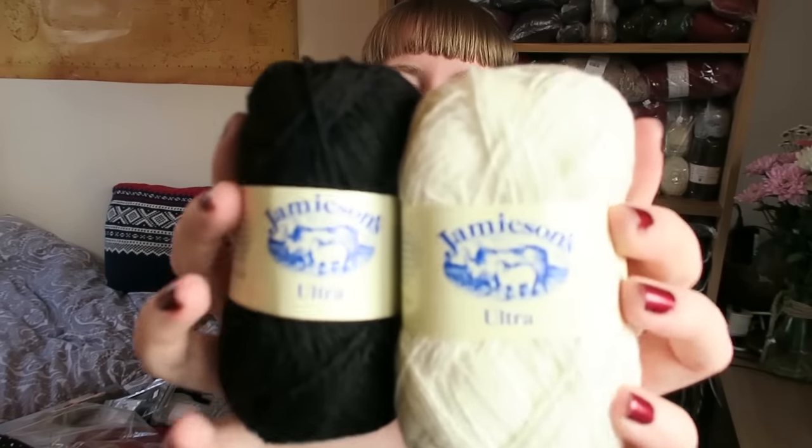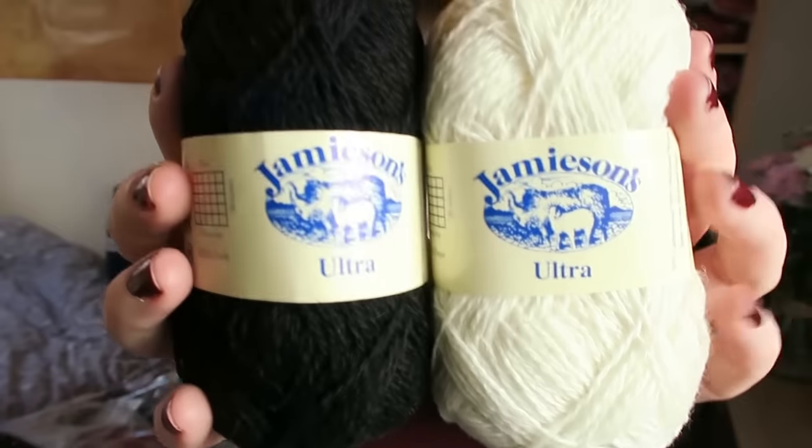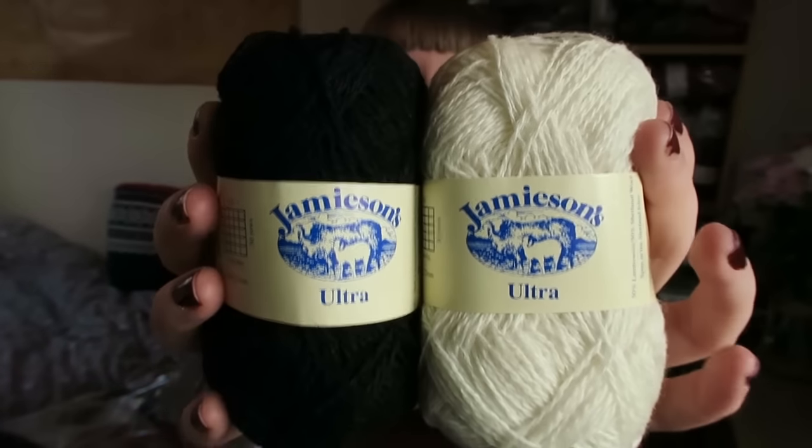Of course I bought yarn. So a bit of a crinkly bag sound here. I of course got, and I'm planning to binge buy yarn at Edinburgh as well, but I got 2 skeins of Jamieson's Ultra. So one black and one white. Don't know how this is gonna affect the camera.